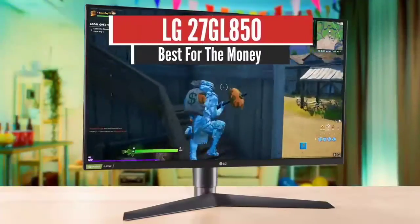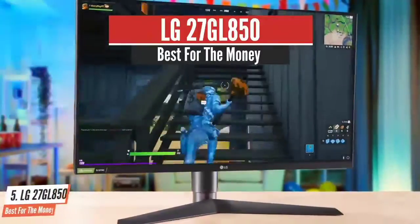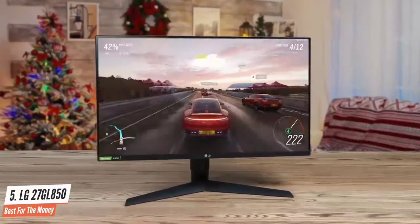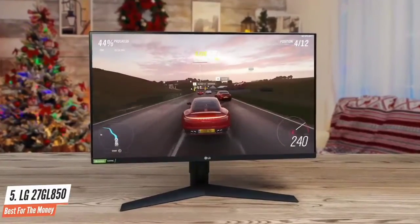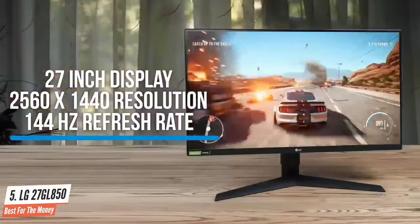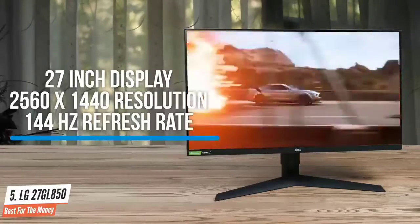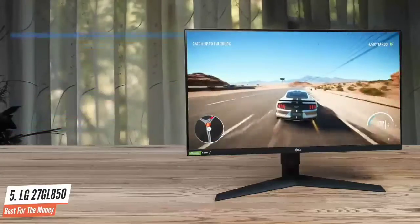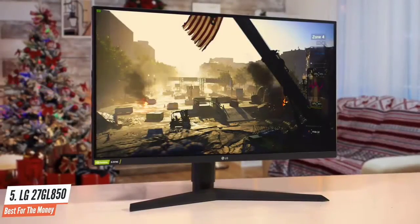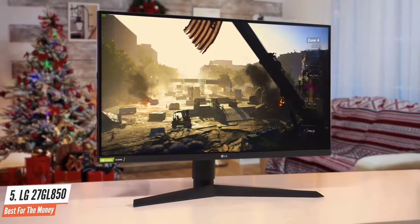Number 5. LG 27GL850. Best for the money. The LG 27GL850 is one of the hottest gaming monitors currently. What makes the monitor so special is the built-in nano IPS panel. LG takes advantage of the reaction advantage of a TN panel without sacrificing the color, contrast and viewing angle advantages of IPS technology. In combination with a 27-inch display diagonal, 2560 by 1440 resolution, 144Hz refresh rate and adaptive sync, the LG 27GL850 is a dream come true for gamers.